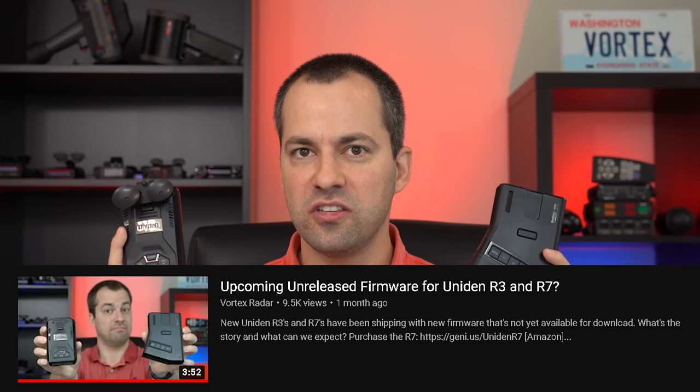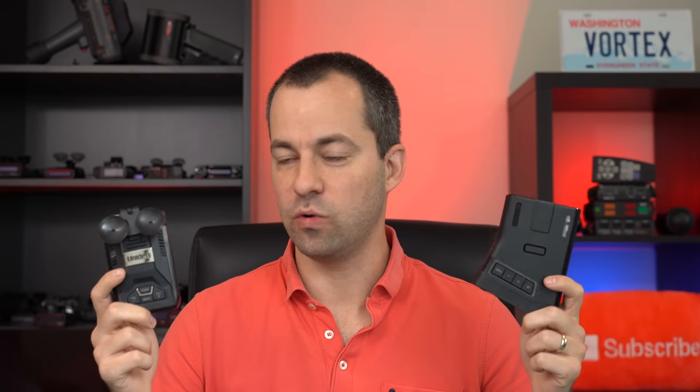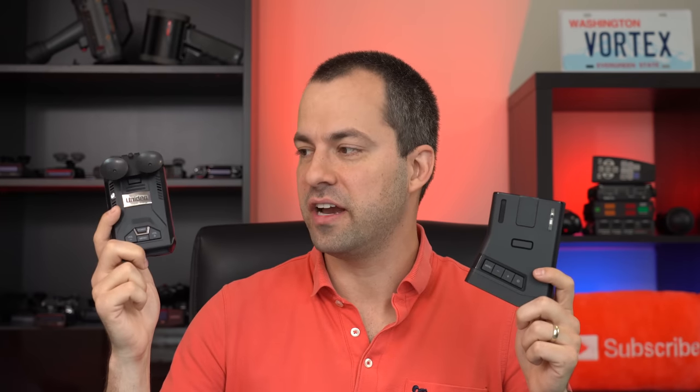Next, let's go ahead and talk about the updates for the Uniden R3 and R7. Now, for these detectors, there's been new firmware versions floating around for people who've actually bought new versions of the detectors. I've done a video talking about this already. That's firmware version 1.59 for the R3 and 1.42 for the R7. Now, I have no idea when Uniden's finally going to release these firmware updates on their website available for download, so you can pick it up through the update software. Now, for more information about what all is included in these updates, including the new features added to the R3, or the bug fixes that have been added to the R7, just click the button on screen or the link in the video description, and that'll go into additional detail for you.